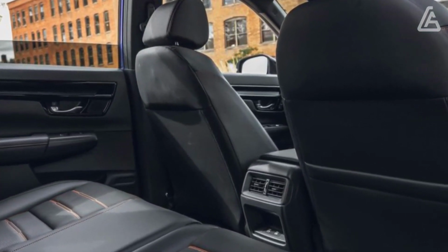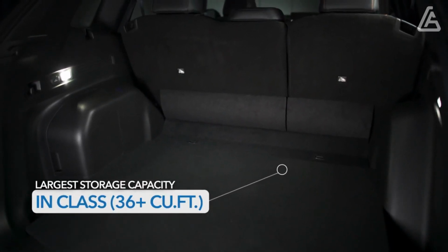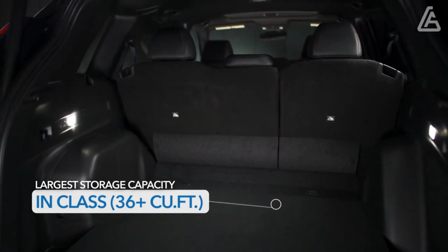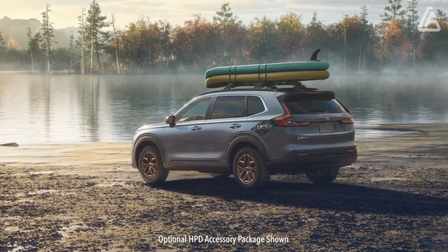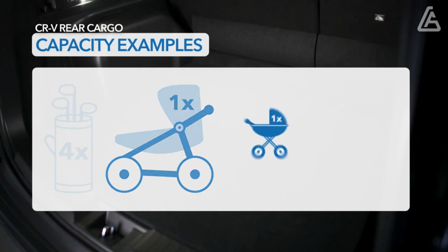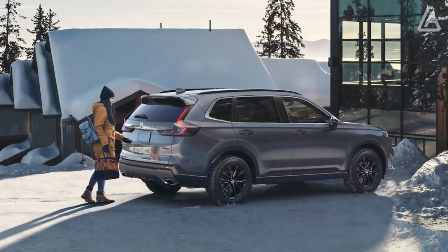Between the front seat passengers is a large mid-control area bin, and behind them are reclining rear seats with an extra 0.6-inch of rear legroom compared with the outgoing CR-V. There are 36 cubic feet of cargo space behind the second row and 39 cubic feet on gas-only models with the adjustable load floor in its lowest position.